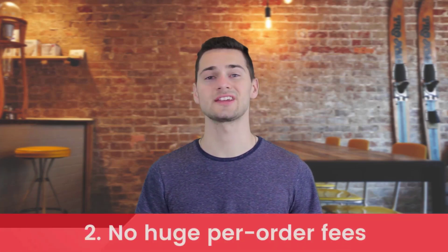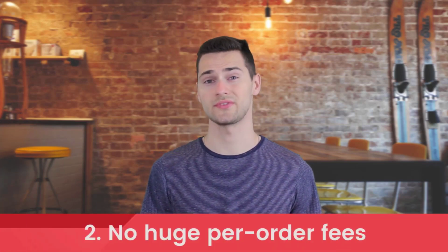The second characteristic is no huge per order fees. Most dropshippers charge a per order fee. It's just the fee that you have to pay every time you place an order with them. It makes sense because they have to take the extra time to pack and ship your orders for you. Now, sometimes wholesalers can take advantage of this and charge outrageous fees. They could range anywhere from $2 to $10.